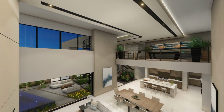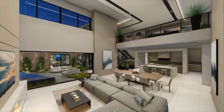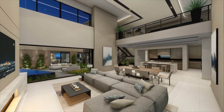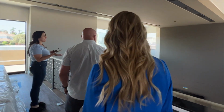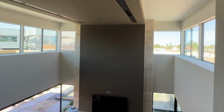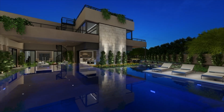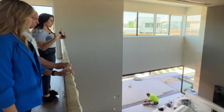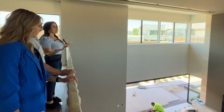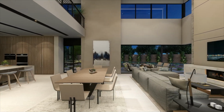Okay, so this is another favorite part of the home for me because you're overlooking those 32-foot ceilings. You have those windows that were intentionally placed to amplify the outside view once again, and then you have all those pocket doors and this beautiful view of your whole great room. So for multiple reasons, I feel like this is the showstopper of the house.